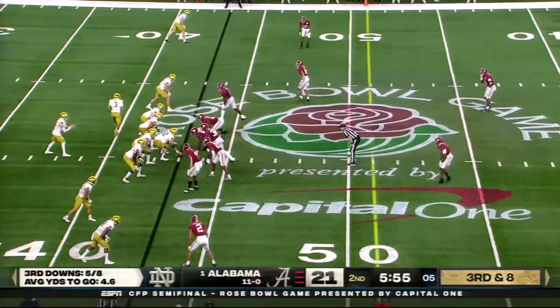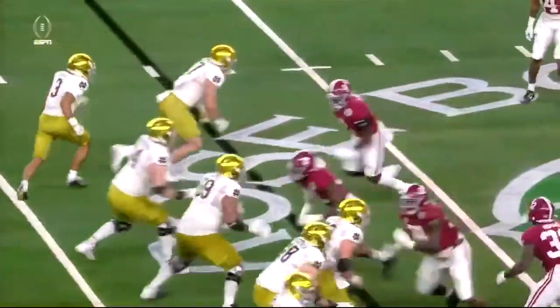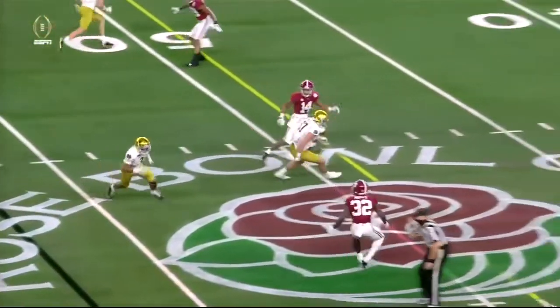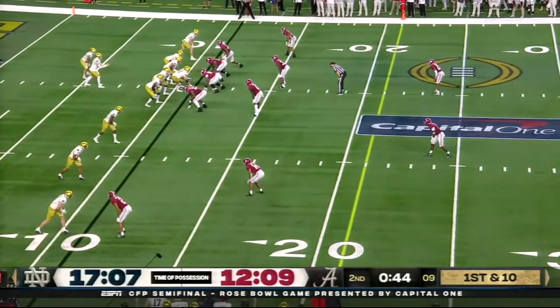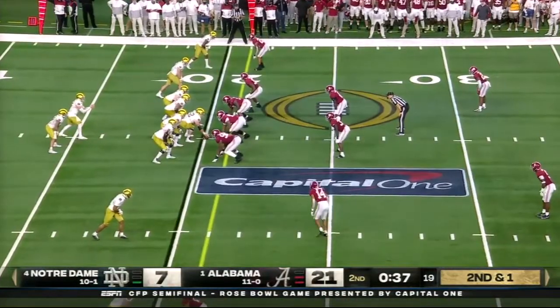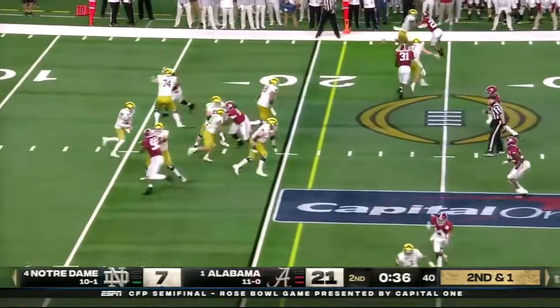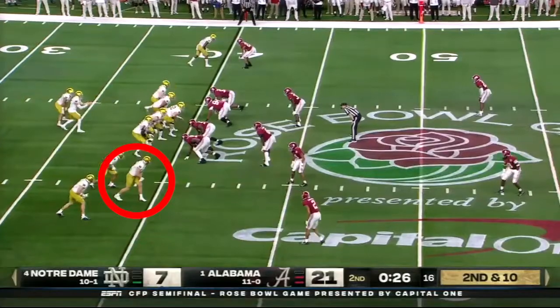And they spread the field with 5 receivers. And rush, but a nice stunt. Watch the inside stunt. That time that was Christian Harris who got right into the lap. Mammoth offensive line. Will determine what Notre Dame does. 9-yard gain. That was a design quarterback draw for Book. At all for Notre Dame in this game.